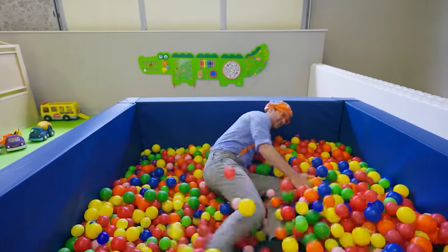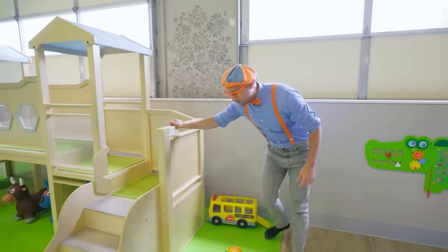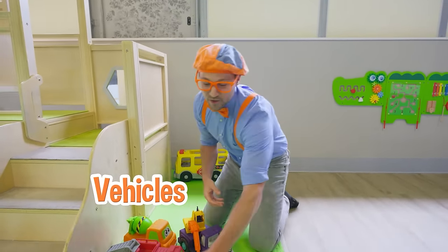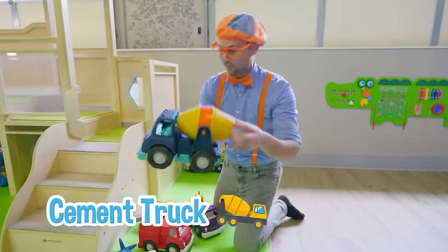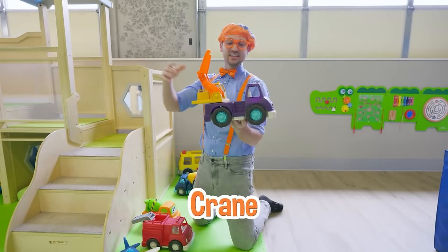Oh, I love ball pits. They're so much fun. Whoa, and look down here. Looks like we have a lot of vehicles. Looks like we have a cement truck. Whoa, pour out all the cement. Ooh, and it looks like a crane. Lifting super high in the air.